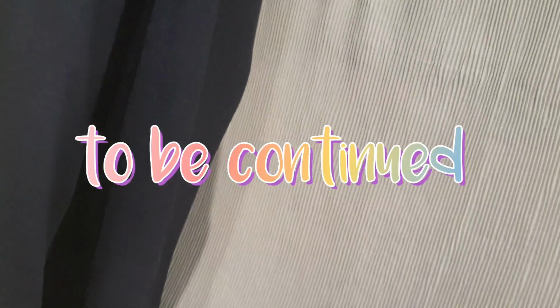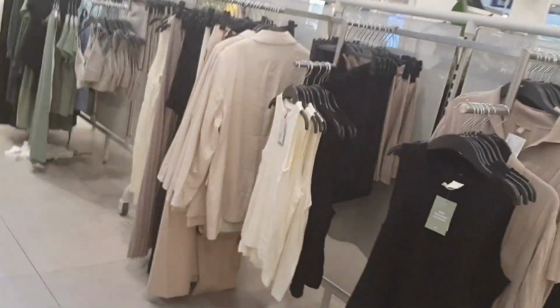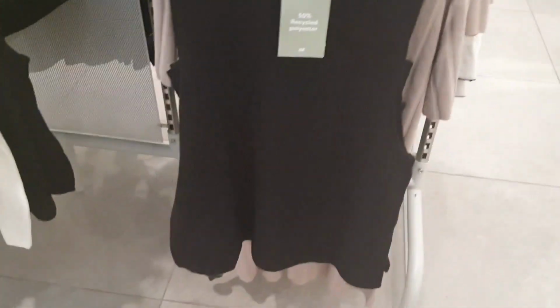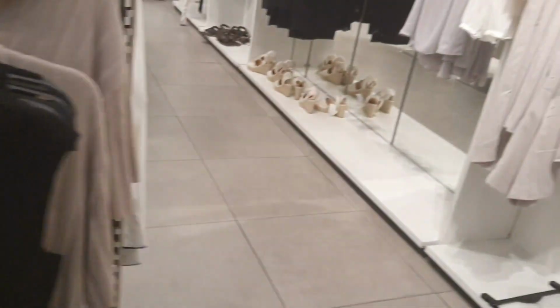So this one is nice. Look at this, it's 189. Sorry, this one, guys, and this one is the shirts also. It's 69, very expensive for summer wear.